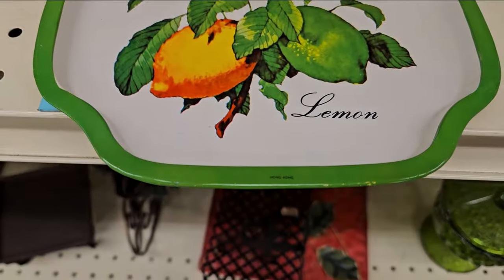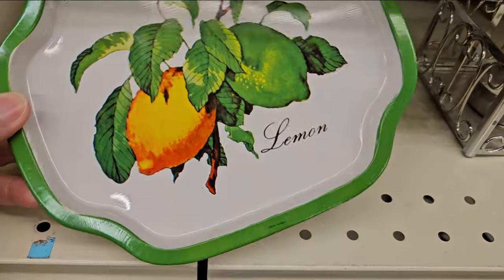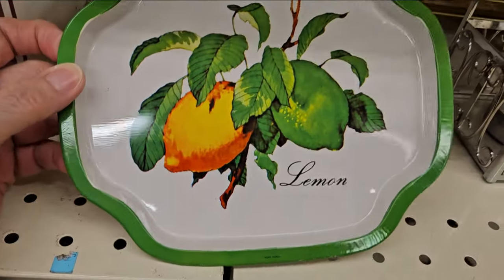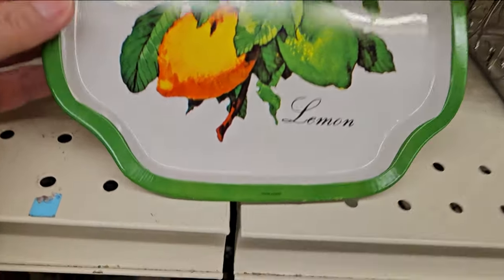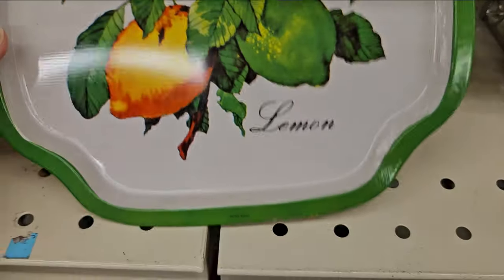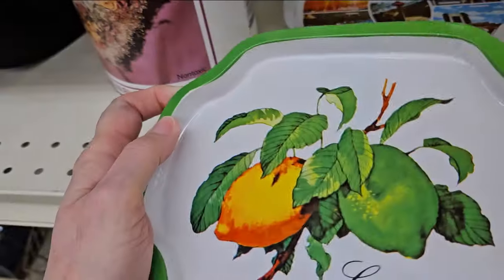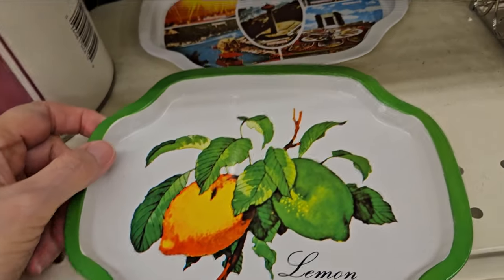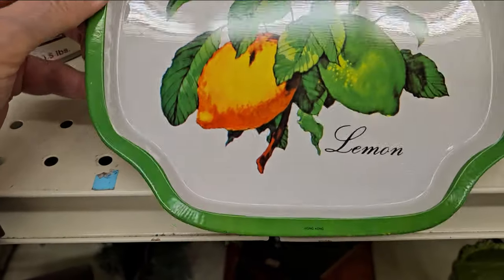I guess I'll get this too. Cute, tiny little tray. I'm not sure what these were used for, but I used to have a collection of them. And they were Christmas too, but it is made in Hong Kong, so it is an older item. A little wear on the back. It's cute. A lot of green on it and orange.